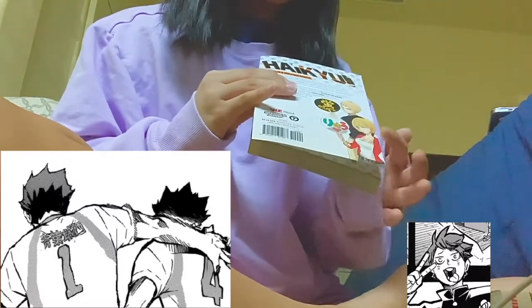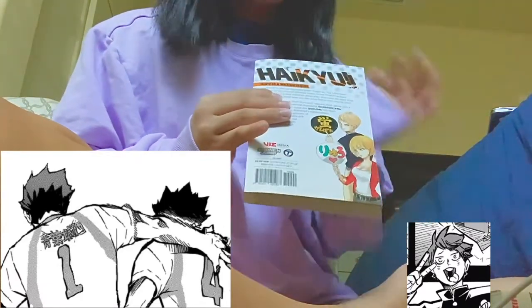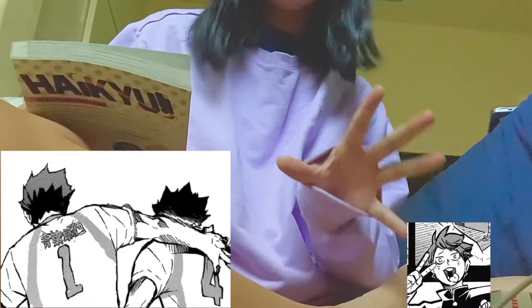Oh my god, I forgot her first name. But it's Tanaka's sister and Tsukishima's brother. Sorry if I go like this, because this feels more straight to me than this. Also, I realize this might be kind of sideways, so I apologize if it is sideways.